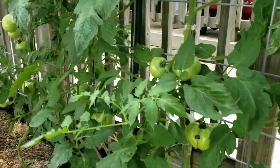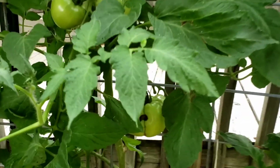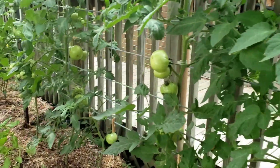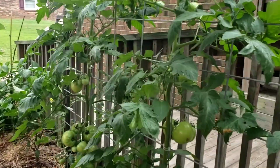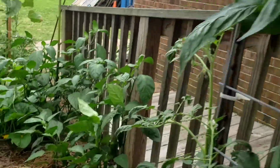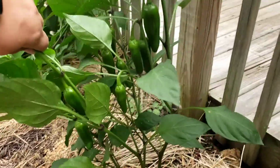But they're everywhere. And this is the one I'm watching. It's got that hole in it. I'm watching it. But the tomatoes are everywhere. And they're still growing. They're still blooming. Our jalapeno plants are doing real good.